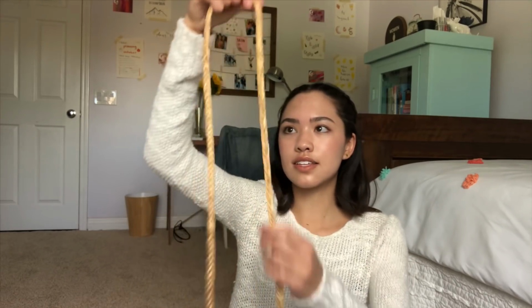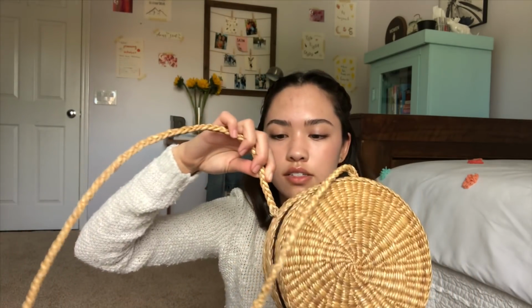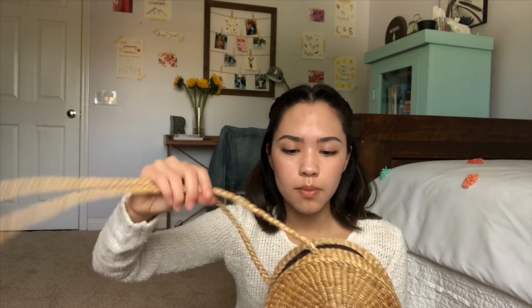But I got this purse from her, and I have used it so much. The handles are breaking off, which makes me so sad. I need to hot glue those back together. But it's perfect. It's such a great length.